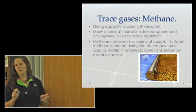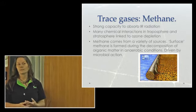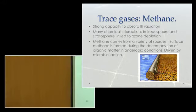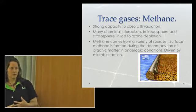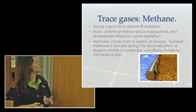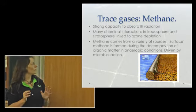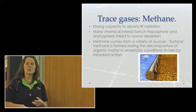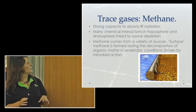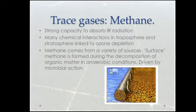Methane, the reason it's highlighted as a greenhouse gas is it can enter the troposphere and it can cause chemical interactions that can lead to ozone depletion, breakdown. For my purposes, it comes from a variety of sources, but in peat, I'm looking at the top surface and how it's formed during decomposition of organic matter.